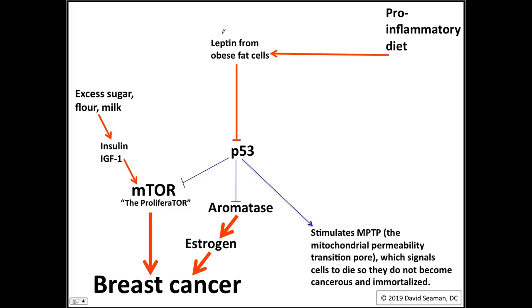Leptin is a hormone produced by fat cells. It is overproduced when you have obese fat cells. And leptin, when overproduced, blocks p53, which is why we see all those little faint arrows reflecting a lack of inhibition of these three drivers of cancer.